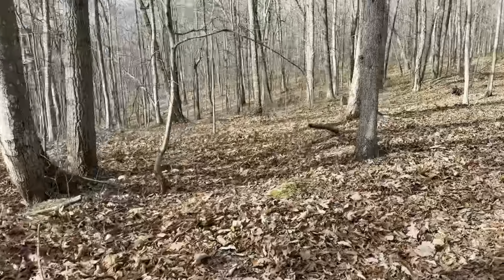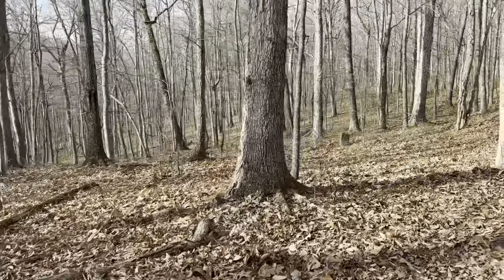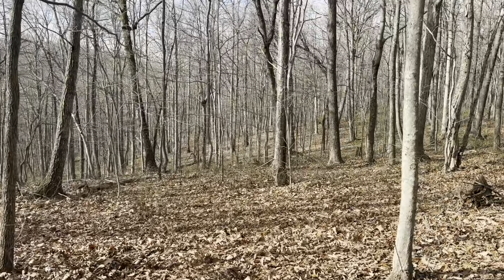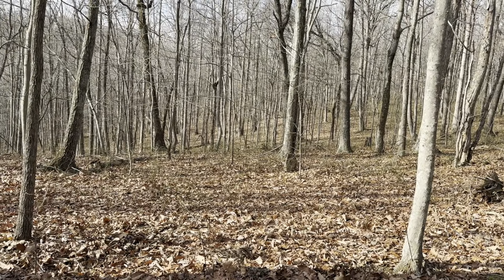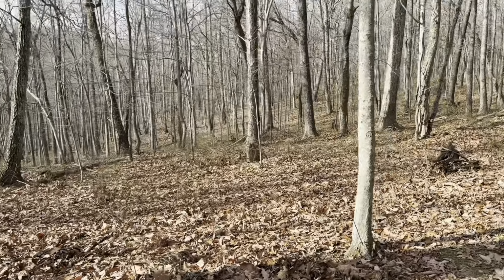Into this holler turns here. If you can see what I'm wanting to do out there, it lays really good, and I'd like to have that in pasture. I don't know how many acres it'll end up being.